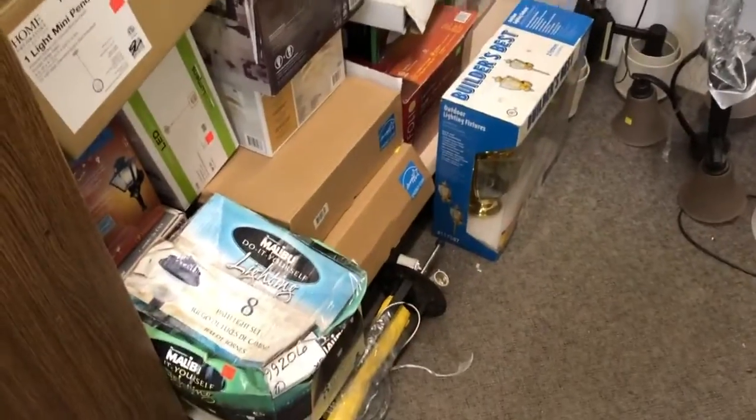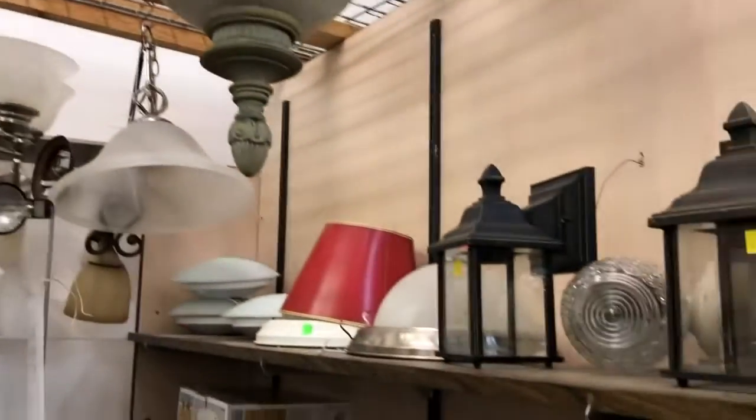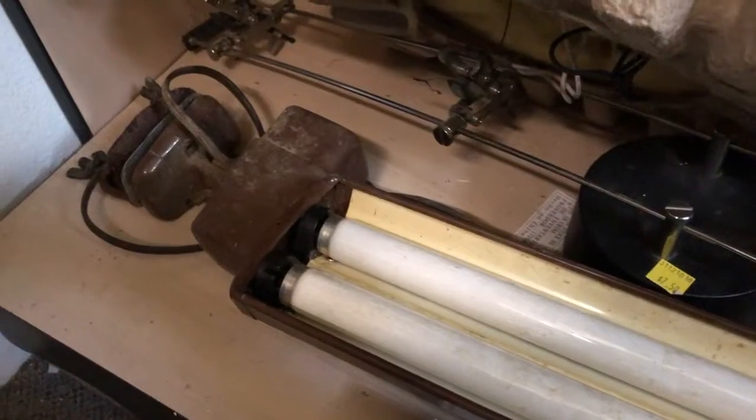So let's take a look at some of the fixtures, which were in a different location in the store. And these are pretty typical, you know, fixtures that you would see at a ReStore. Nothing incredibly special here. This is pretty cool, though. Another one of these F15T8 dual lamp fixtures. I always liked the look of these things.